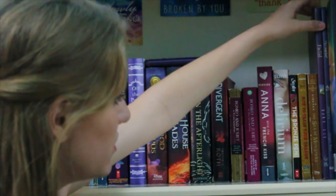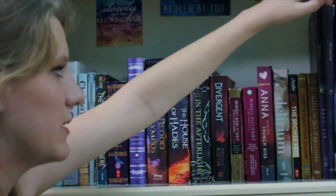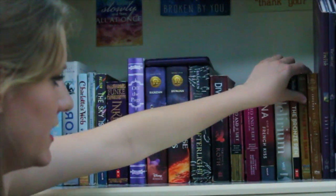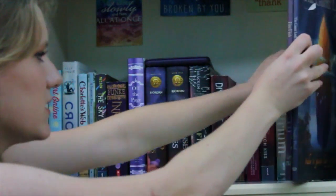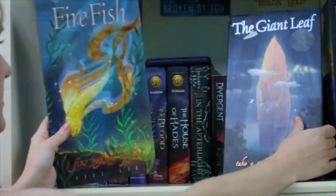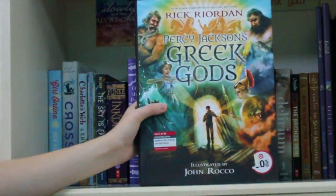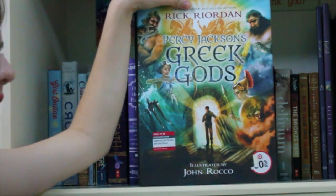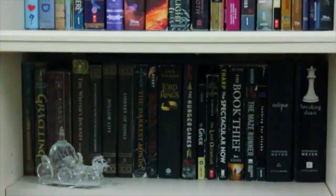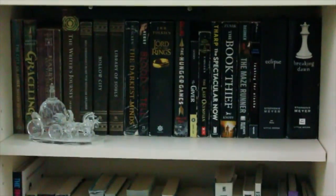And then these two are books I got at summer camp at my church when I was little. I think it was at VBS. They're really fun. They're really well illustrated and very deep children's books. This is The Giant Leaf and The Firefish. And the illustrations are beautiful. This is the Percy Jackson Greek Gods. I got this as a birthday present from the lovely Katie J on YouTube. If I'm out of these shots, I apologize. It's very hard to show the books and be in the shot at the same time.